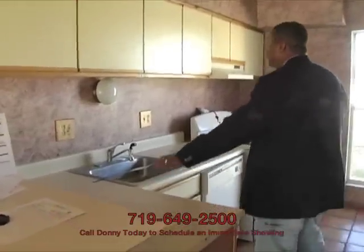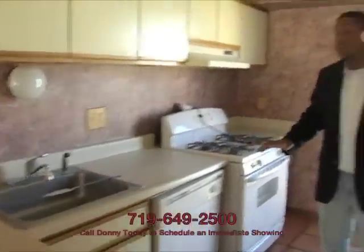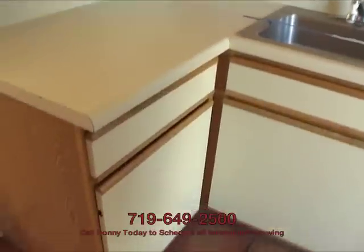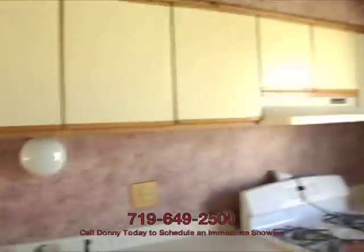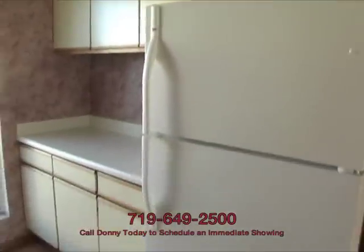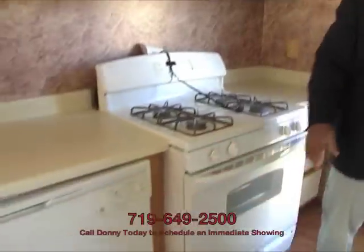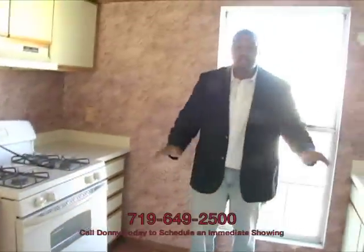And then you have the cabinets, albeit dated, are perfectly functional and okay for a first-time buyer or a rental. Guys, you don't need to do anything to this kitchen. It's already got all the appliances. Got to point out that it's got a gas stove, which, if you're a cooking buff, that's important to you. Your dishwasher over here, and of course your fridge. So the appliances are good to go, making this thing turnkey.